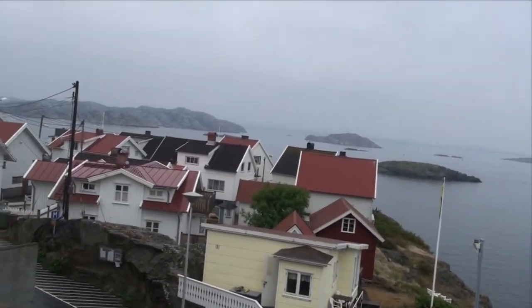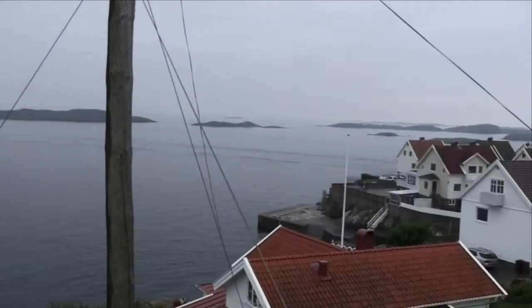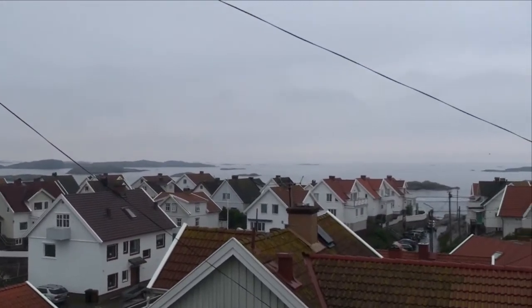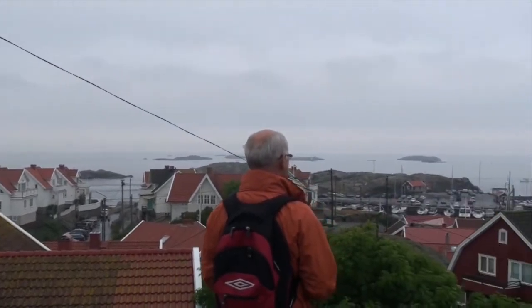So this is sort of a geographically high-ish point in the town. So we come here for the views. Apparently there's some islands where they've banned cars. It's all filled with cars. Leave them here and catch boats back to their houses at night on the other islands.